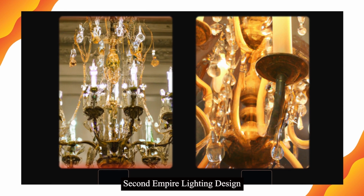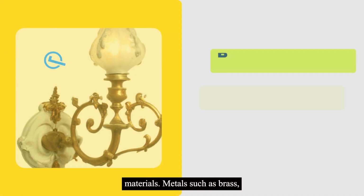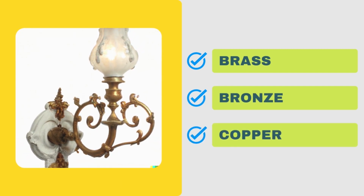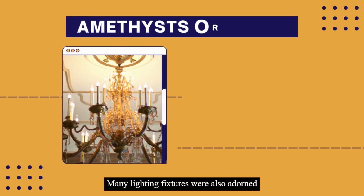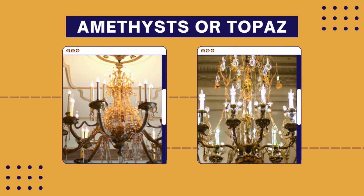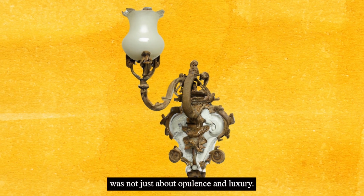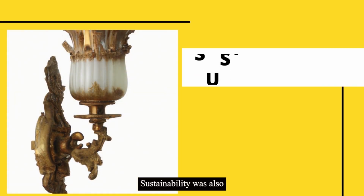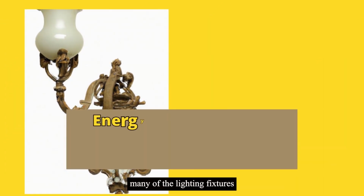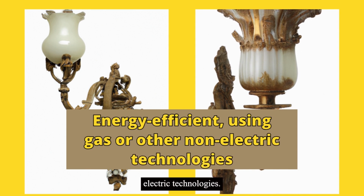Second Empire lighting design was characterized by the use of high-quality materials. Metals such as brass, bronze, and copper were commonly used, as were crystal and glass. Many lighting fixtures were also adorned with semi-precious stones, such as amethysts or topaz. However, Second Empire lighting design was not just about opulence and luxury. Sustainability was also an important consideration during this era. As such, many of the lighting fixtures were designed to be energy efficient, using gas or other non-electric technologies.